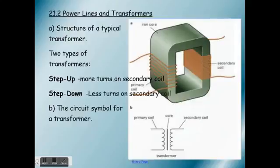Step down is, well, the opposite. Fewer turns on the secondary coil reduces voltage. So here we have our primary coil, secondary coil. Depending on how many turns are here versus how many turns are here, you have a step up or step down. Okay? Very basic idea. It's not all that complicated. Now, I'm not going to get into exactly how it works yet. That will be in the next section. But there we go. So that's our basic structure, picture A.